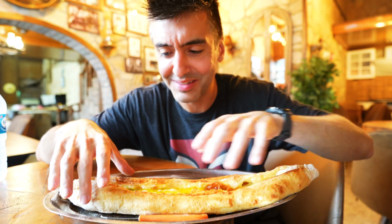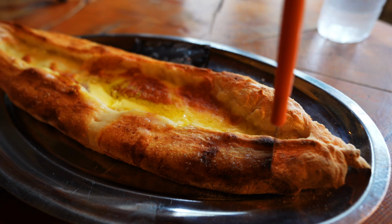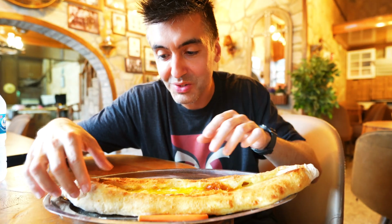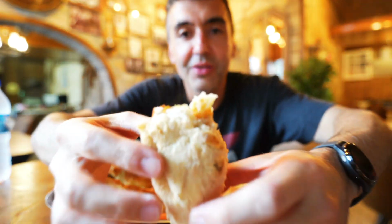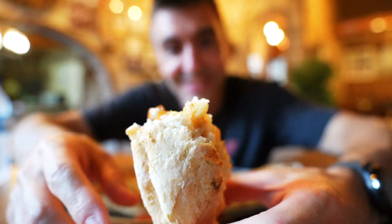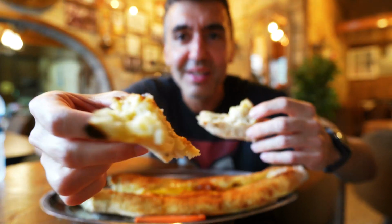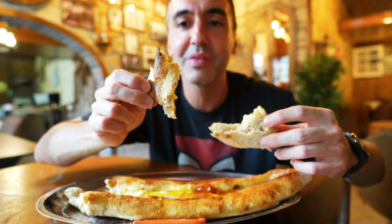It's hot. It's really hot, and the dough and the bread on the sides here is really soft. So the inside is really soft. It's crispy on the outside. As soon as I squeeze down on it, it just collapses in. You can see the steam just coming off of that. It looks so good. Get a little bit of that oil just coming off there.